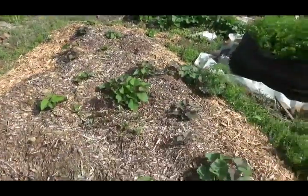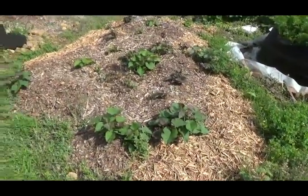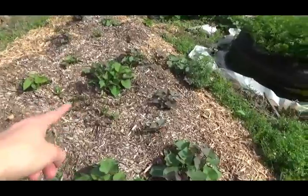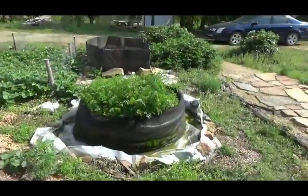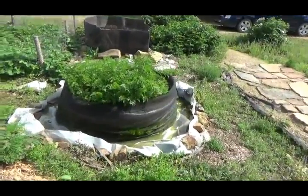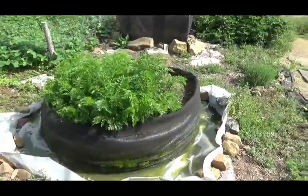Hey, look at my sweet potato patch. It actually looks like a sweet potato patch. Look at all that. Remember those little things in the middle are red Malabar spinach. They're going to go bye-bye eventually. And some of these carrots are a decent size to harvest, and I probably better start pretty soon before they start going to seed.